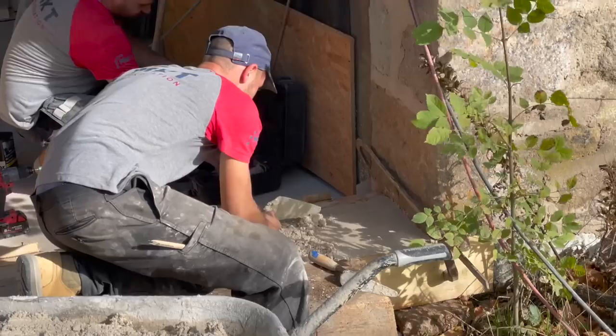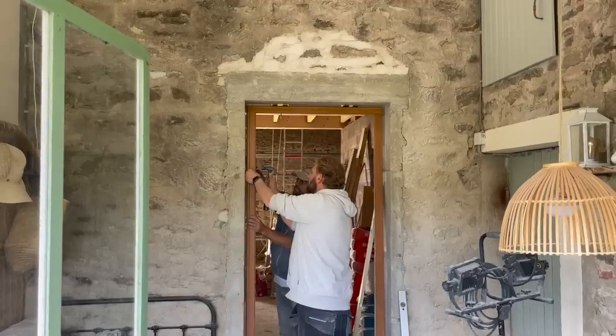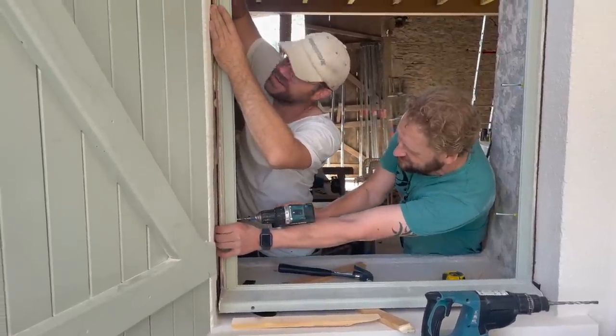The boys, as we call our professional builders, have come back to do some important structural work. We've had one of Olaf's viewers come from his YouTube channel and help us out. So install the window and the door.